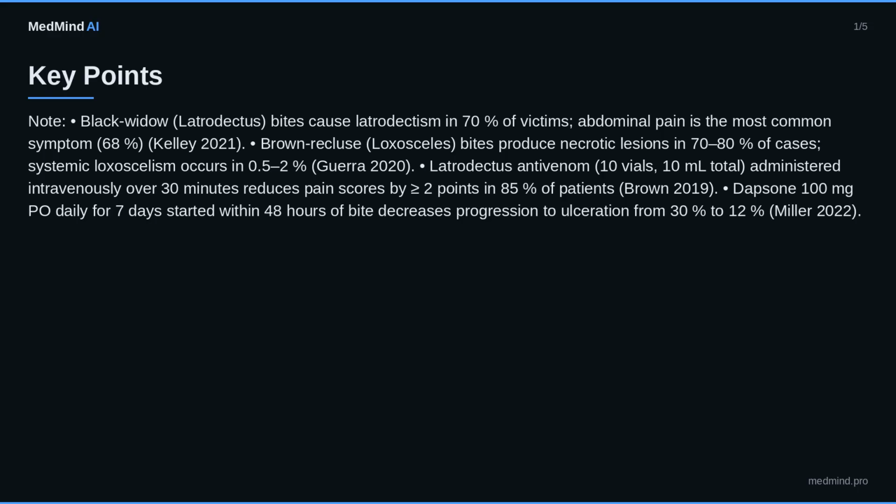Guerra 2020. Latrodectus antivenom, 10 vials, 10 milliliters total, administered intravenously over 30 minutes reduces pain scores by greater than or equal to 2 points in 85% of patients. Brown 2019. Dapsone 100 mg PO daily for 7 days started within 48 hours of bite decreases progression to ulceration from 30% to 12%.